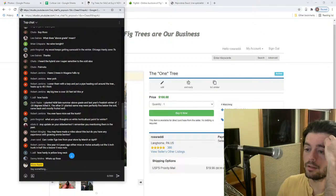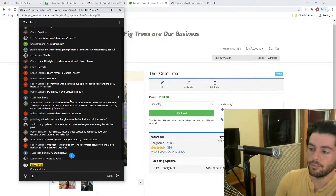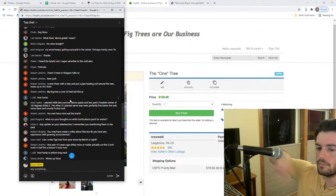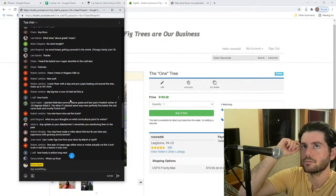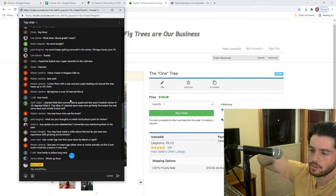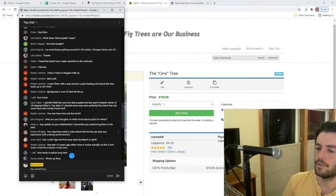Robert said, you ever have mice eat the trunk? No. On my other fruit trees, yes. And I typically have the tree guards. They're like these little spirals that you put around the bottom of your tree. I get them on amleo.com. I forget the name of them exactly.